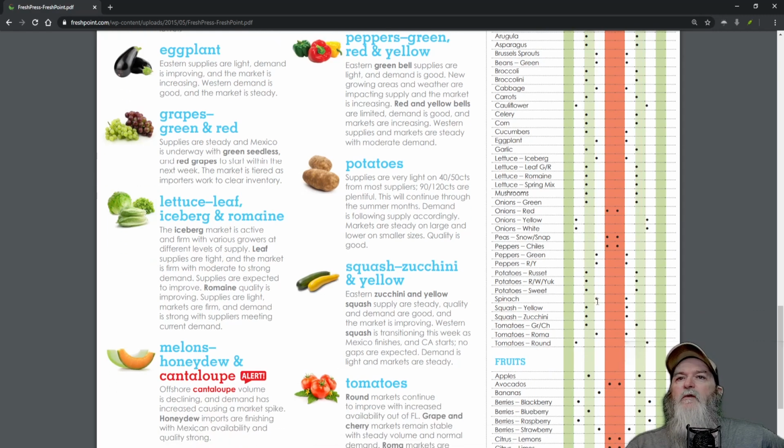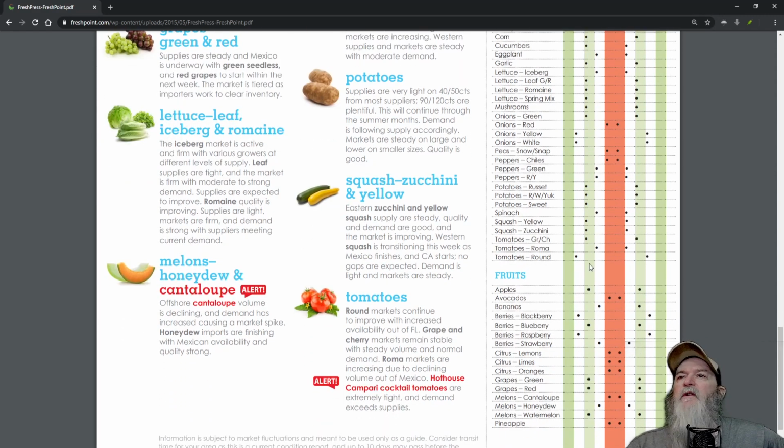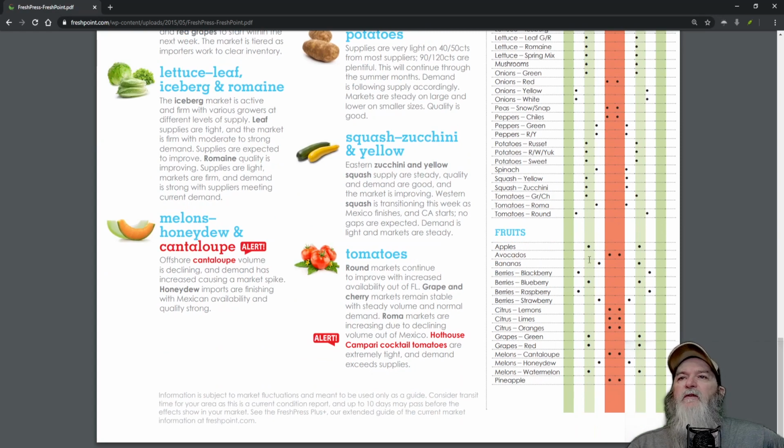Go down here a little bit more and we see our spinach supply is decreasing and the price is increasing. So might want to pay attention to that. Good thing I planted a bit of spinach. Okay, and then we're going to go ahead and scoot down here to the fruit, and we've already seen avocados, which the price is increasing and the supply is not so good. And we go down here to citrus, and we can see lemons, limes, and oranges all through here. Price is going high, which I have seen orange juice go quite high. Melons and pineapple are on the alerts too.